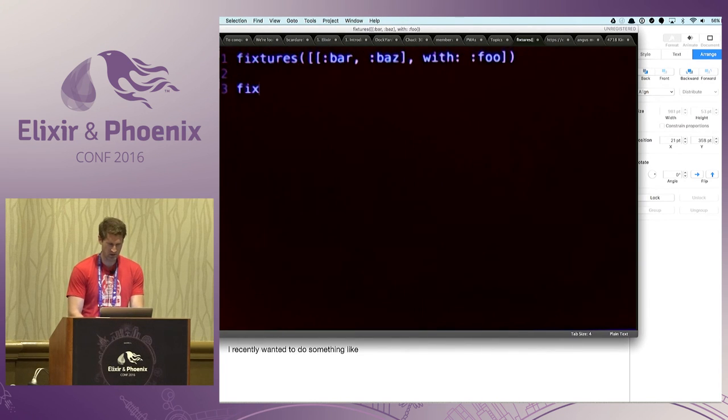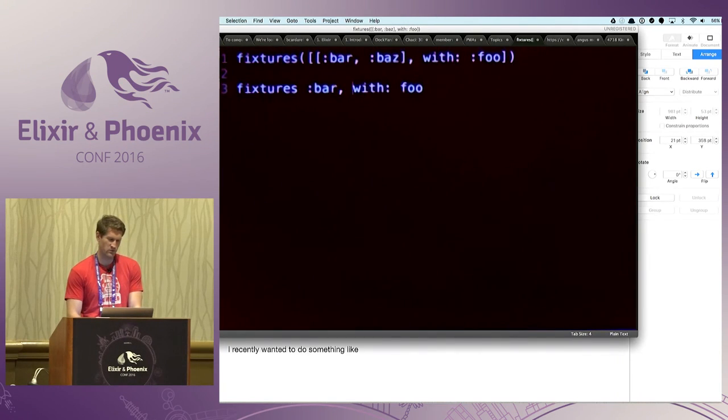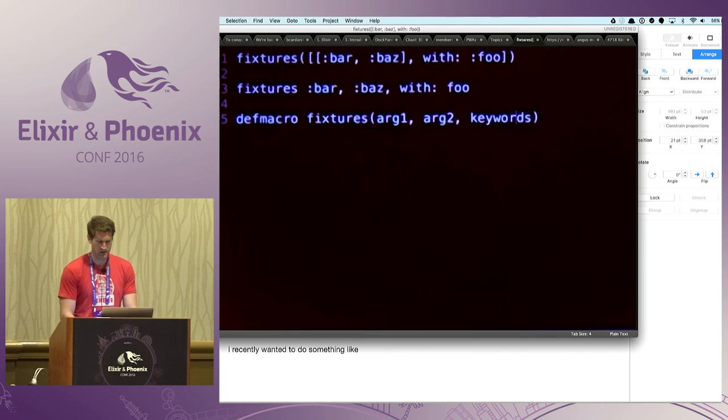I wanted to do bar, baz with something like that, because it was a macro. But if I was to do fixtures like this, it would have to be like arg1, arg2, keywords. And it's just going to take each comma delimited argument being passed in as separate arguments on the macro definition. However, the special form functions appear to violate that policy by saying, okay, we're going to just parse it. If you were to look at some of the definitions of those functions within Elixir, most of them just take one argument, even though they can take several different things being passed into them. And then it's just up to the parsing of the function to tell it what to do.